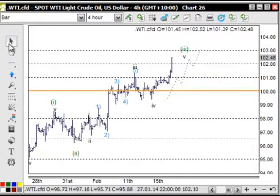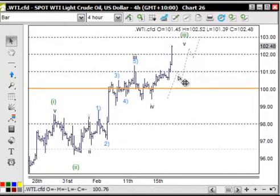Now, I could take the wave 4 from this point here or this point here. It seems to have a better fit from here. So if that's the case, we can call this wave 1, wave 2 here, and this has moved up quite strongly since I've been writing the report here. So that's good to see, because it really sort of validates my thinking on this being the 3rd wave up here, then the 4th, and then the 5th.